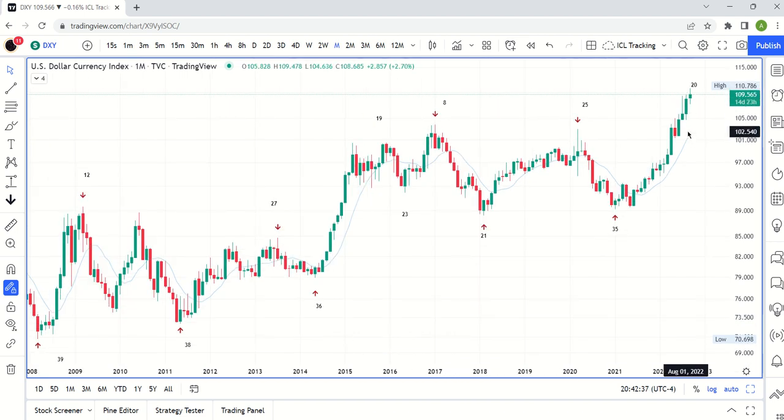I keep saying this. Look how far stretched we are above the 10-period moving average. At some point, we're either going to consolidate on a monthly level to let this catch up, or we're going to have a plunge. And that's what we're going to want to watch for, because that's going to be our cue for other assets starting to kind of wake up.